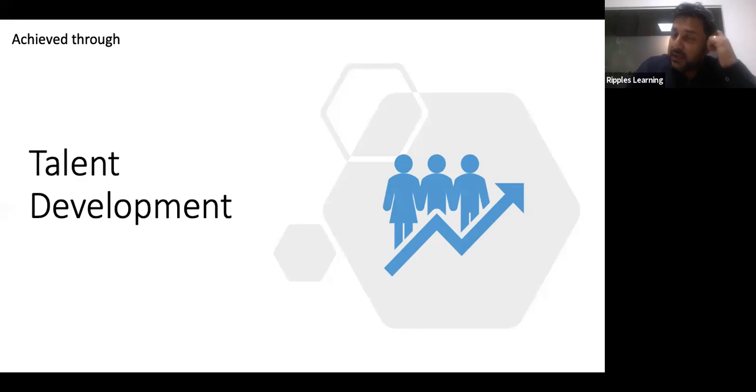Now, just to focus on this term, talent development: if you look at how terminologies have changed in human resources and in training, there has been quite a change. About 10 years back, we were talking about T&D, training and development. About 5 to 7 years back, organizations increasingly started calling the departments L&D, learning and development. Now the trend has moved from T&D to L&D to talent development.